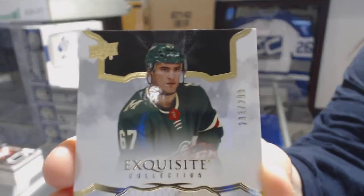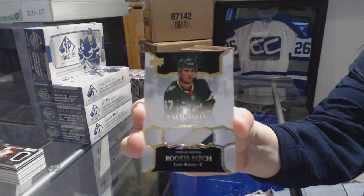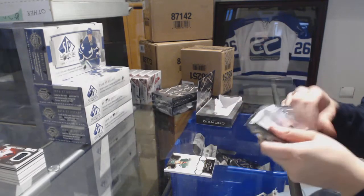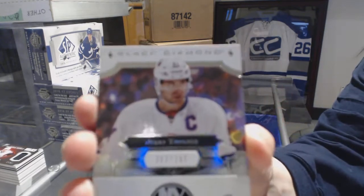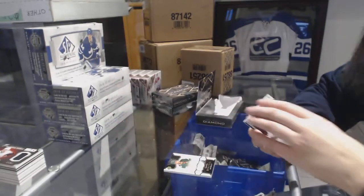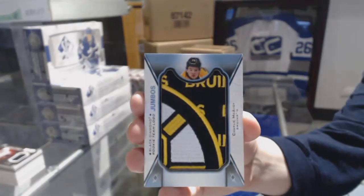Number /299 for the Minnesota Wild, Luke Kunin. Wow, I spoiled the surprise. I have to do better. Number /249 for the New York Islanders, John Tavares. Rookie team logo jumbos for the Boston Bruins, Charlie McAvoy.